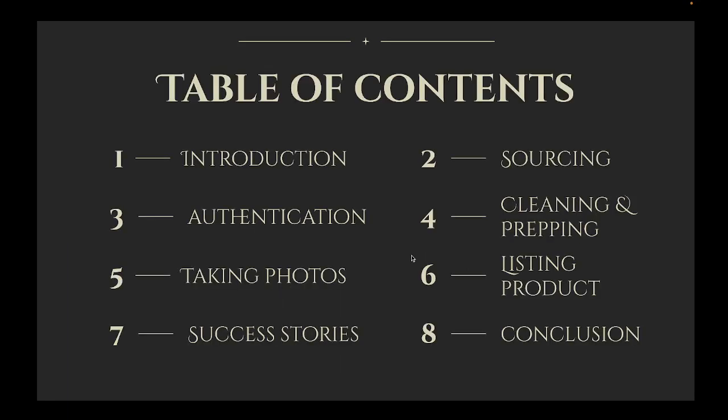So to start off here, I'm going to show you a little table of contents, what we're going to run through. This is probably going to be about a 20-30 minute presentation. A lot of the information is really simple, easy to understand. If you got any questions, let me know. If you got any questions after the fact, you can message me, whatever it may be.